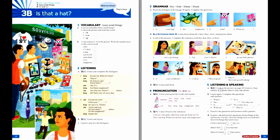2.5. 1. This isn't a good map. 2. Are those your t-shirts? 3. These are my baby photos. 4. Is that your cell phone? 5. Look at these. They're great. 6. Who is that? She's very good looking.